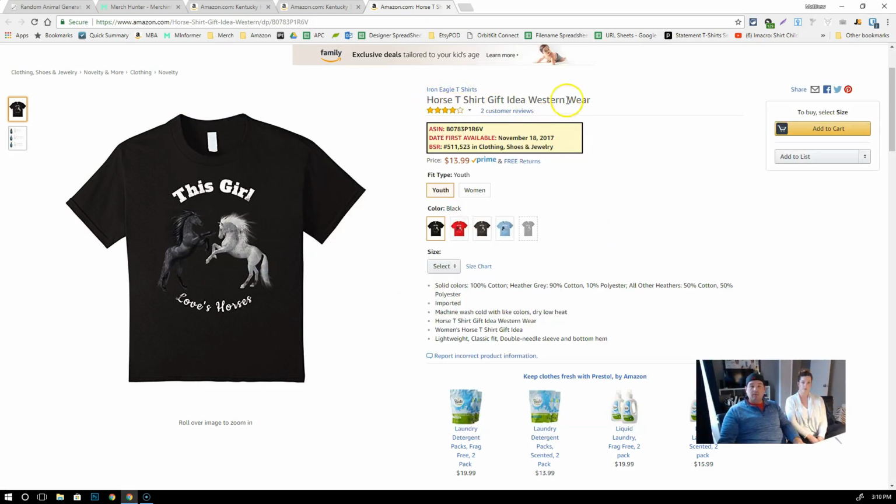So when it comes to the listing, again, fill out the title completely. You can tell that they haven't filled it out all the way. I'm not sure that Western wear is necessarily a huge keyword for this. I would go with equestrian, horse riding, horse lover, that kind of thing. Gift idea is good. I think birthday gift idea is a good idea. Little girls love horses, that kind of thing. Short and sweet is good.